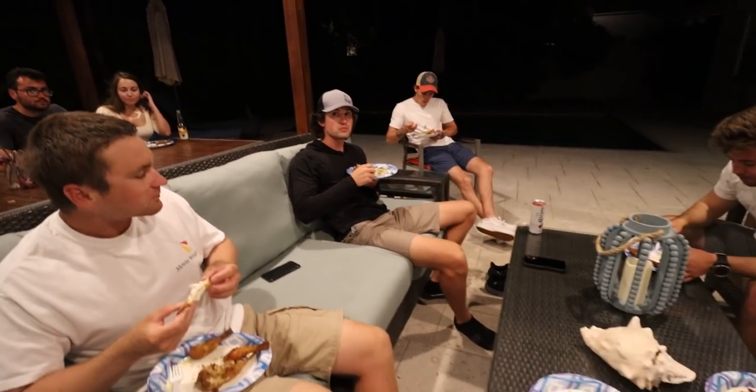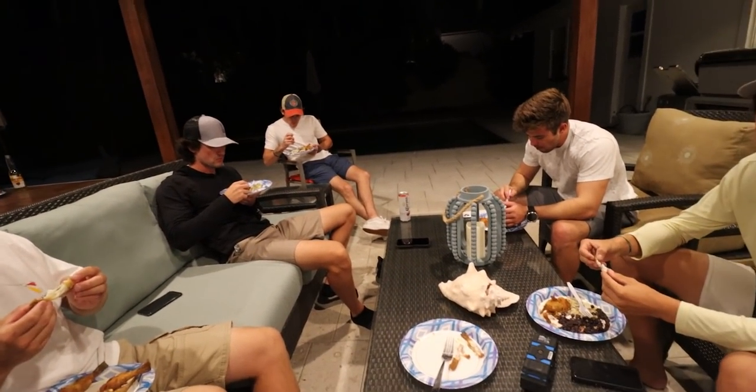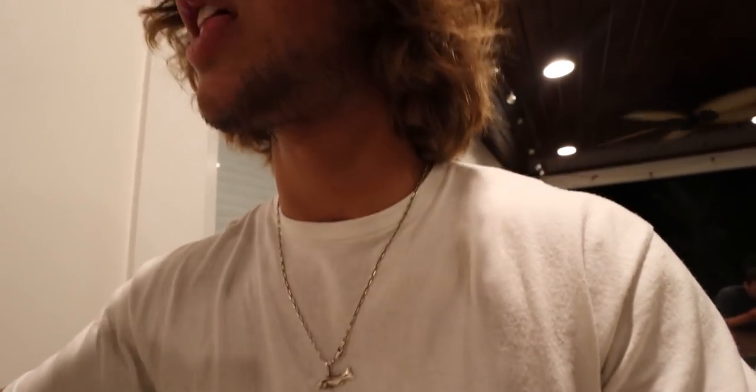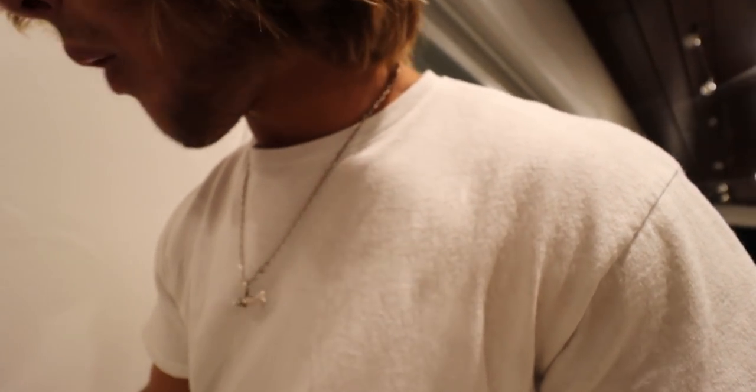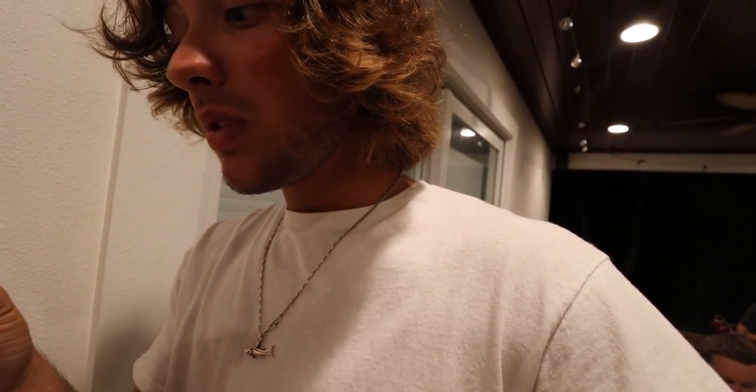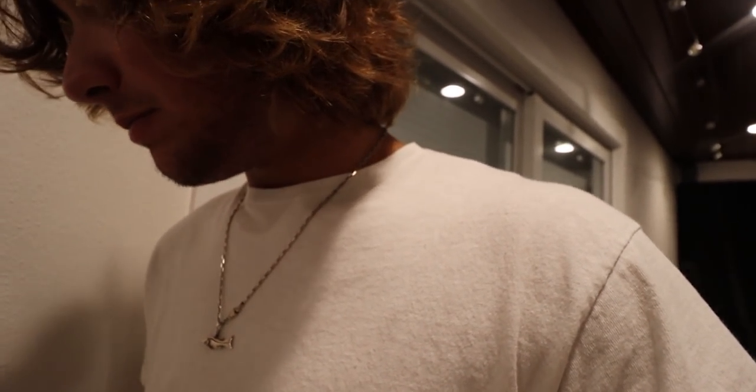Was the snook a little... I feel like it wasn't that moist. Or, no, it is moist. It's plenty moist. I feel it's good. No, it's good. It's very nice. All right, I'm going to try one of these wings. I didn't cook these long enough. Yeah, these wings, not crunchy enough. That snook's nice though.